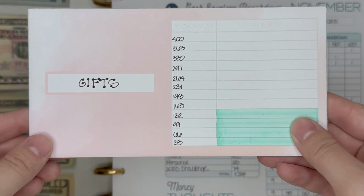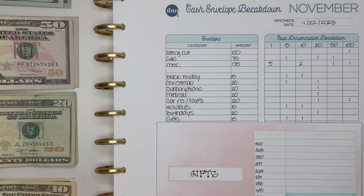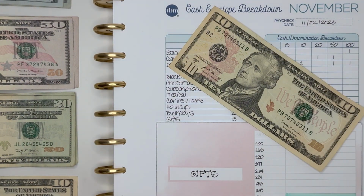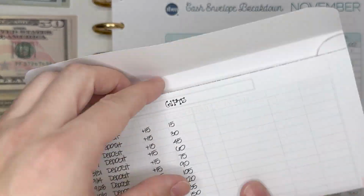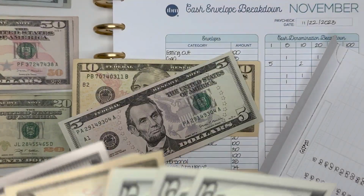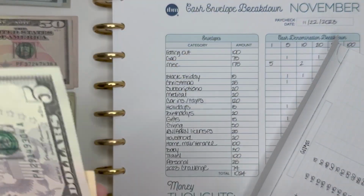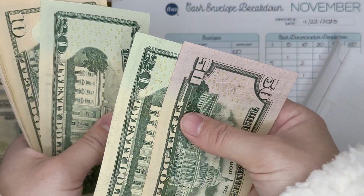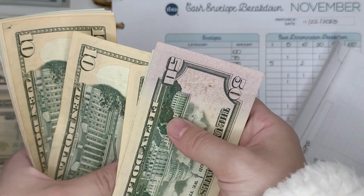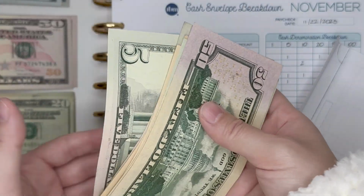Next, we have my gifts envelope, and that's going to be getting $15 in a $10 bill and a $5 bill. So we have the 15 here, and this should have 165 once we add this in. So let's count this up. 50, 70, 90, 100, 110, 120, 130, 140, 145, 150, 155, 160, 165.